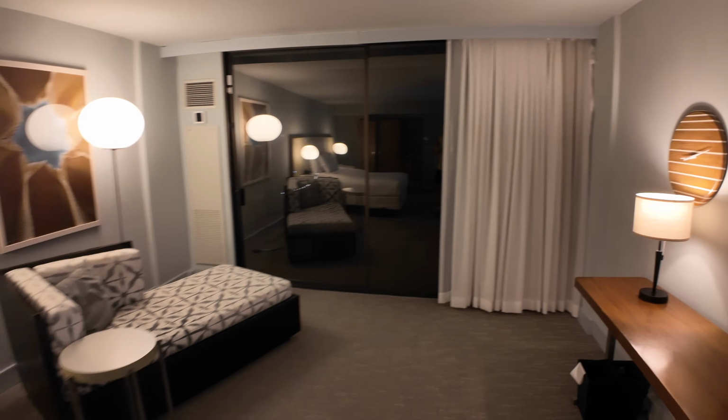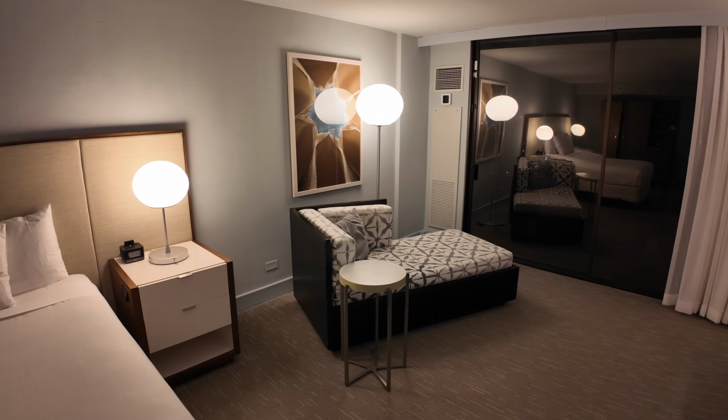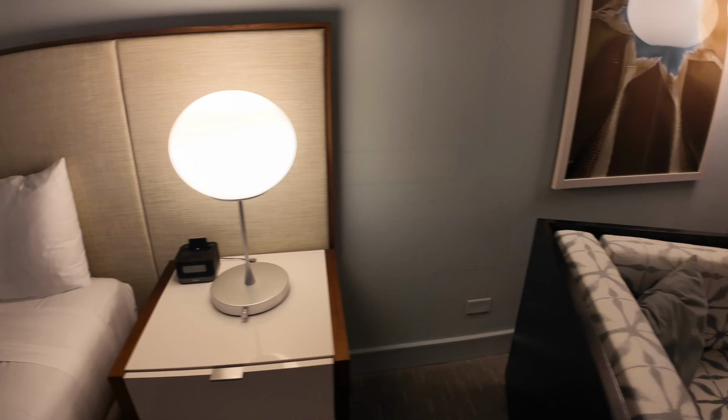And then there is a big chair over on this side that you can sit on and look out at your ocean view. Obviously, it's dark right now, but we'll check that out tomorrow when it's daylight. And yes, I like hotels that still have clocks. There is a clock next to the bed.